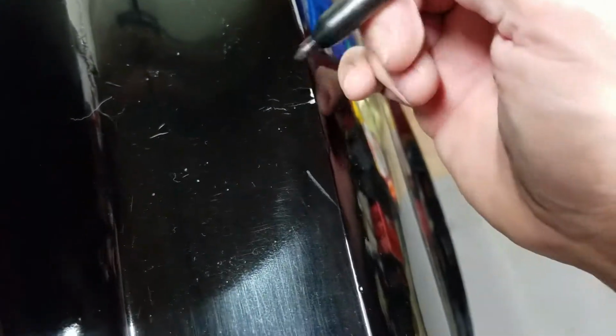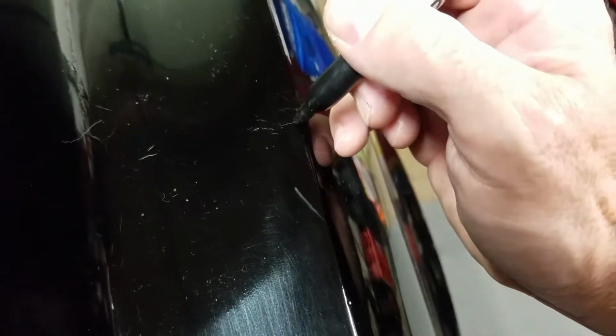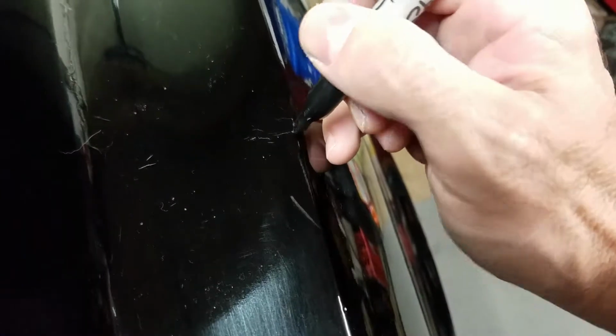So if you just take your Sharpie and pull the lid off, you don't have to scrub around. All you have to do is just dab on right where that spot's at. I'll dab there, there, one more spot right there. You can go back over it if you want, but just like that, it disappears. From a distance, maybe I'll go over it again. Yeah, that's what I needed.